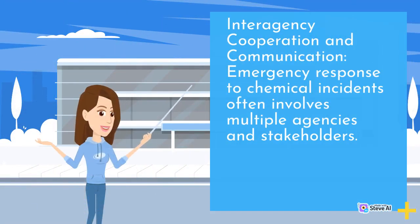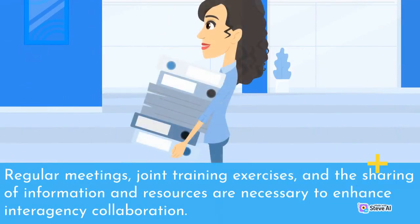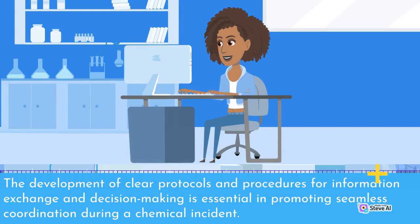Interagency cooperation and communication. Emergency response to chemical incidents often involves multiple agencies and stakeholders. It is vital to establish strong lines of communication and cooperation between these entities to ensure a coordinated and efficient response. Regular meetings, joint training exercises, and the sharing of information and resources are necessary to enhance interagency collaboration. The development of clear protocols and procedures for information exchange and decision-making is essential in promoting seamless coordination during a chemical incident.